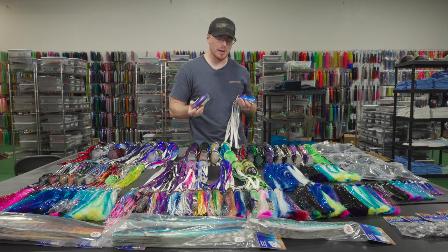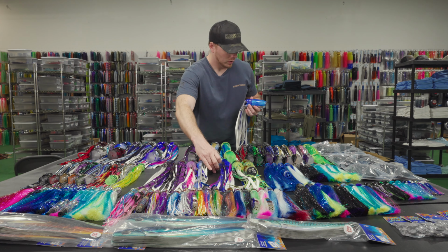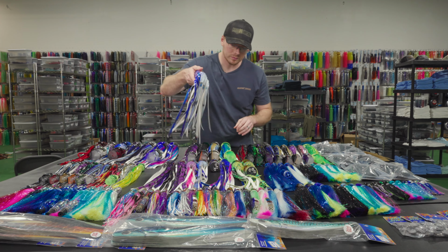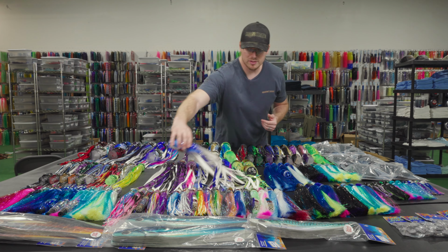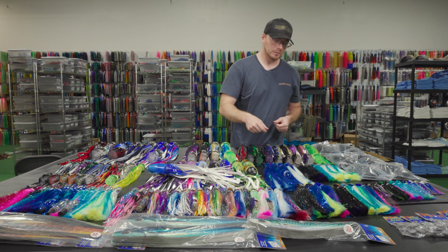Cameltoe was named by Captain Momi Bean. Right now he fishes out of the Gulf, but he's from Kona. So he's very close with Dell, the lure maker there.